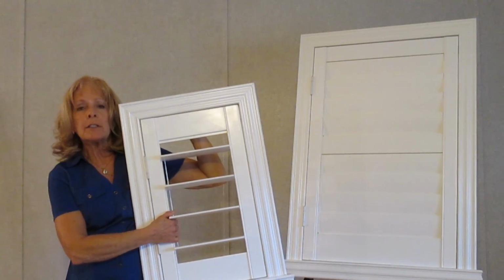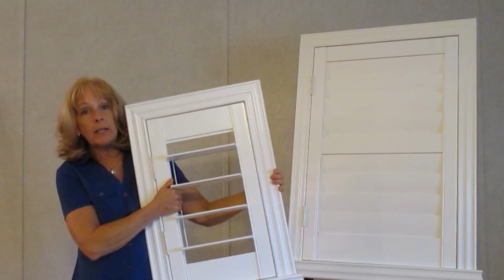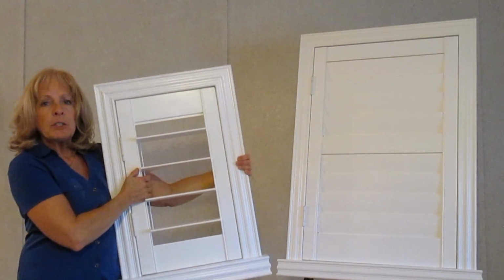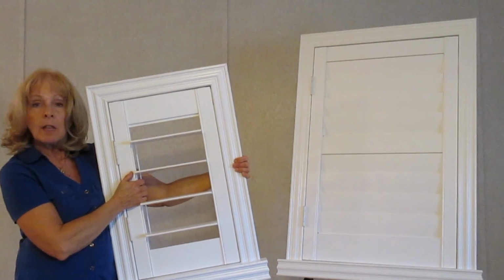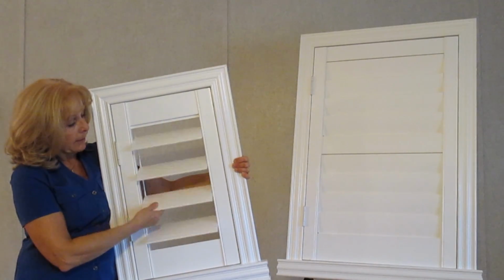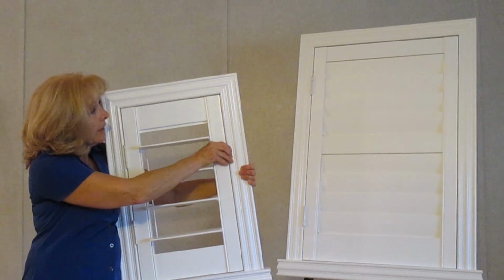This particular one is a 4.5-inch louver, which is actually my favorite, even on small windows, because number one, there's less louvers, and also there's more area between the louvers, sort of like the faux wood ones that I was showing you. The wider the slats, the more in between. Well, the same is true with the shutters. So I really like the 4.5s. I'll show you the 3.5s, which is that one over there, in just a moment.